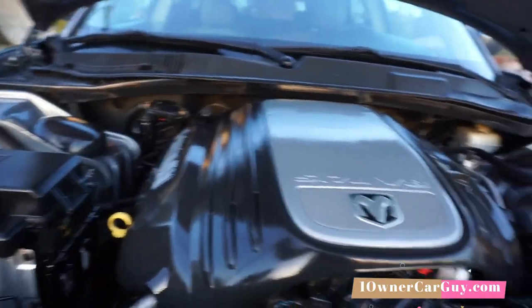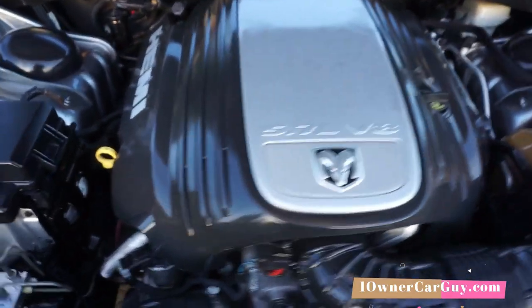Now, I'm going to show you the interior, but first, I'm going to pop the hood and show the motor so I don't get off track. I'm just going to start with the front and go towards the back. This car is in great shape. Look at this. Hemi, baby. And look at all the parts.